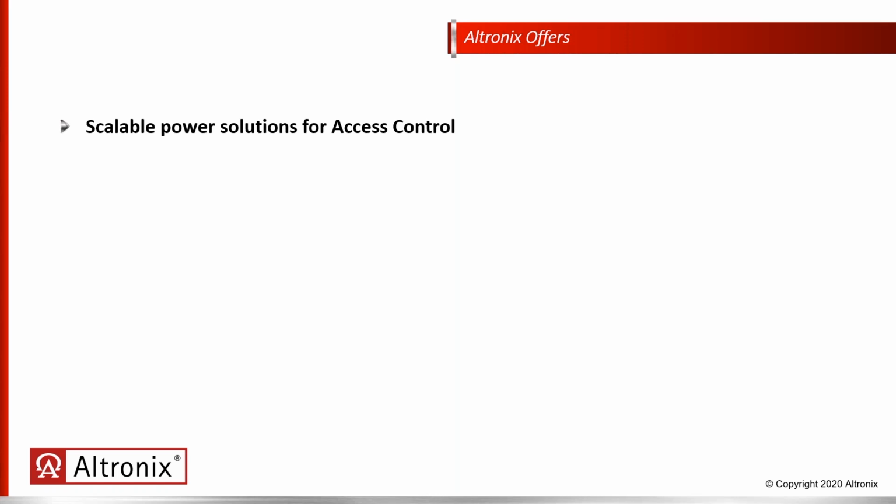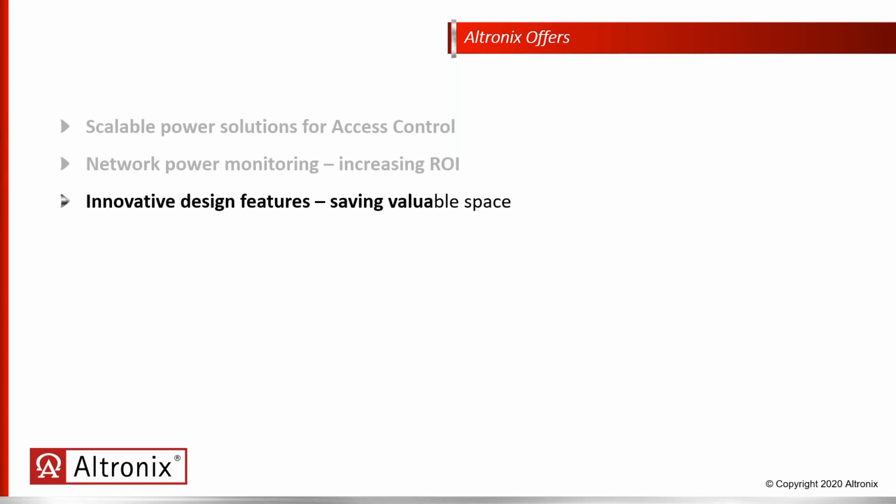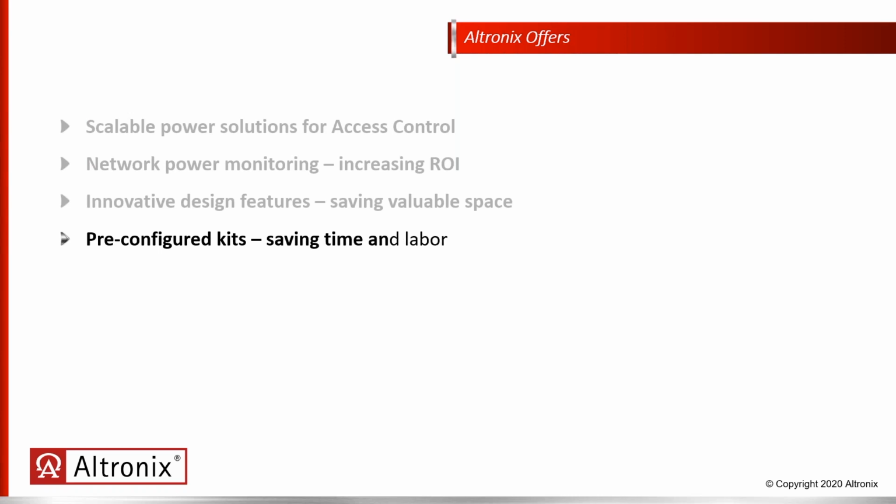So Altronics offers scalable power solutions for access control, as you saw. When we apply network power monitoring, we're going to increase the return on investment. Innovative design features, that 8-pin connector, the stackability of voltage regulators, power distribution boards, and access power controllers saves valuable space in the enclosure. The Trove in itself saves valuable wall space by allowing you to take all of these components, put them into one spot for a single point for service and maintenance. And we offer the pre-configured kits, power supplies, sub-assemblies, pre-installed, inner wired, further saving time and labor. Once you receive the equipment, the Trove kit, install the access controllers, handle your inner wiring, take it out to the job site and deploy it.